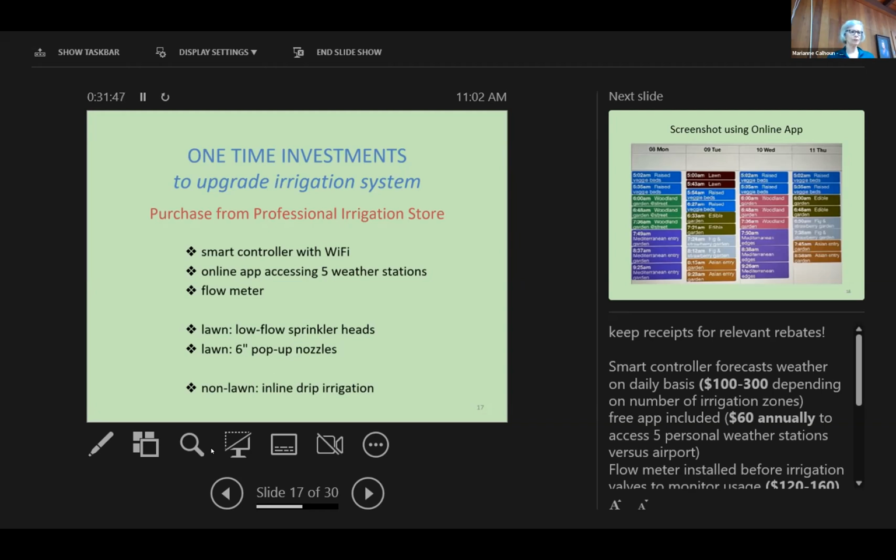Looking at the water districts' websites yesterday, both for San Juan and Placer County, the number one thing they suggest, which is what I suggest, and they will give you rebates, is a smart controller. So if you have a manual controller right now, where you're the one who every week or every month is deciding what to do, look into getting a smart controller. And then you can go on vacation.